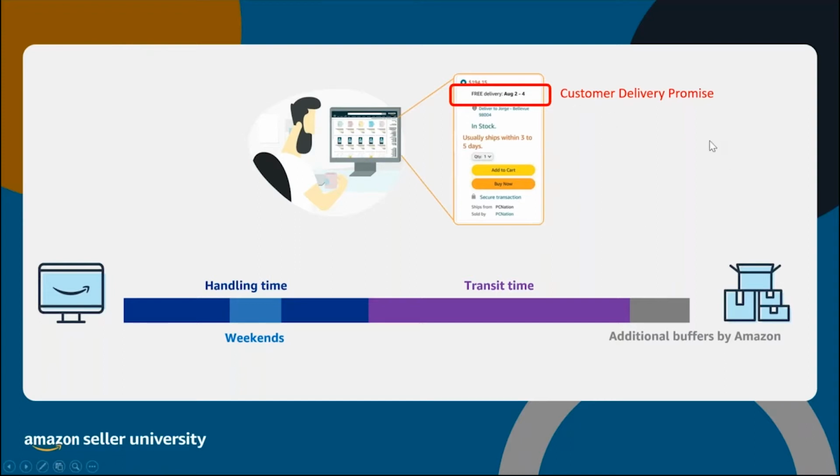So how is this customer delivery promise calculated? There are a couple of different aspects to it. The first part is the handling time. That's basically how long it takes you from whenever you receive an order up to when you hand it over to your carriers, so the number of days it takes there. An important note is that weekends by default are switched off. You have a setting called weekend operations. Unless you go in and switch on Saturday, Sunday, or both, weekends are not going to count. So you can imagine if I have 2-day handling time and I receive an order on a Friday, it's going to count.